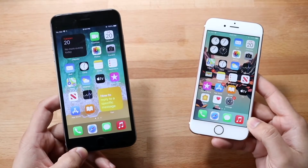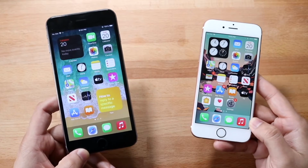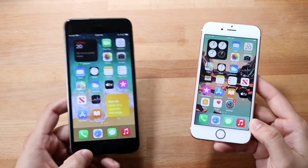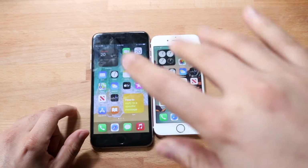Now let's go into a speed comparison between both these phones. They both have the Apple A9 chip inside of it with 2 gigabytes of RAM, the first iPhones to bring 2 gigs of RAM, which is pretty exciting. So let's go and see which one is the faster phone between both of these.